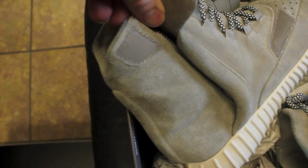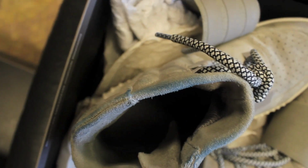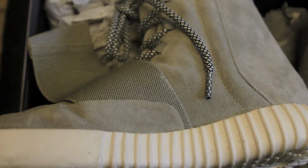Got the zippers. It's like a black zipper with a little gray tip. On the inside of the shoe, it's already kind of wearing off. I don't know if you can see it. There we go. The Adidas and Yeezy logo. Let's go to the inside of the shoe. Really nice shoe, pretty good quality.